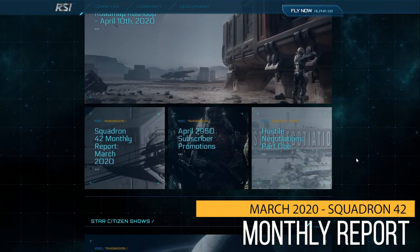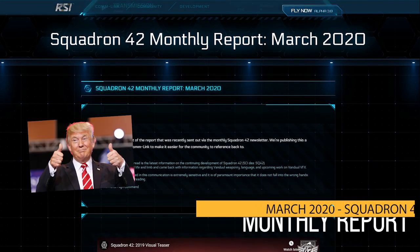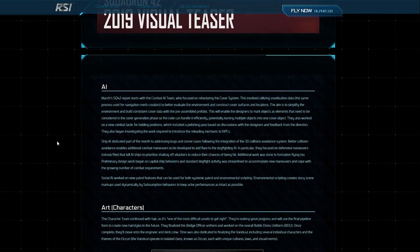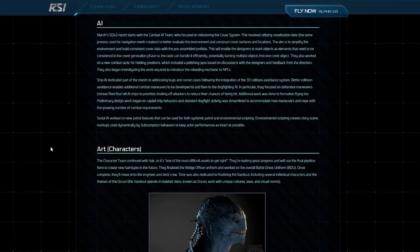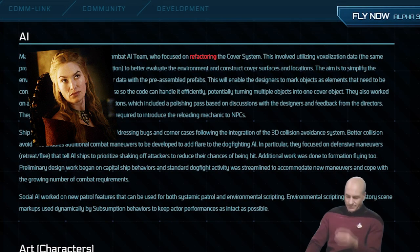Great news everyone, the Squadron 42 monthly report is out. Bloody epic, let's have a gander. I love these as the Squadron 42 guys don't fuck about with excuses like refactoring. Crap. The first goddamn sentence.